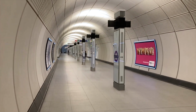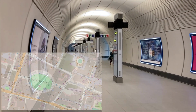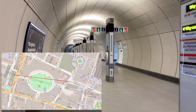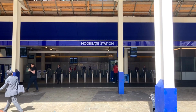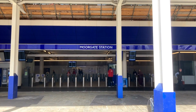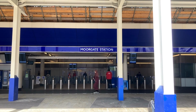The totems stand to attention in a long subterranean corridor, it's 175 metres long, which leads all the way to Moorgate. So yes, it's now possible to walk underground between Liverpool Street and Moorgate. I think it's fair to say then that at this stop you get 2 stations for the price of 1. Okay, let's head back towards Bishopsgate and we'll find a pub.